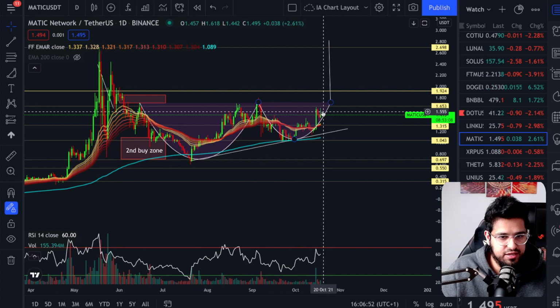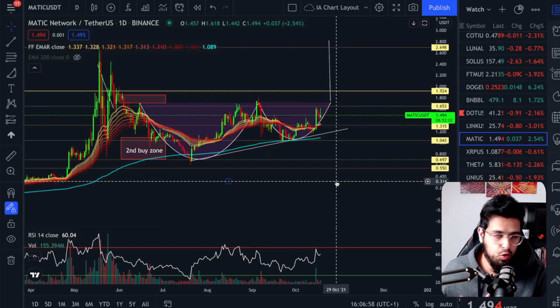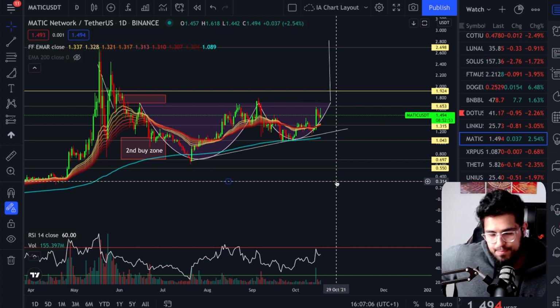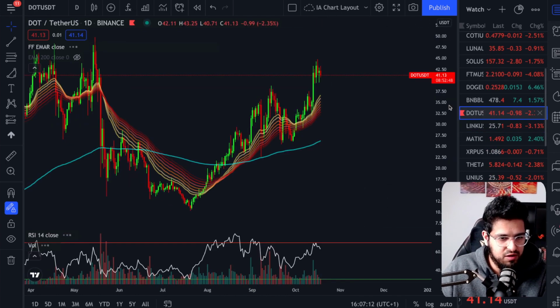So MATIC is looking in good shape, and obviously altcoins generally aren't as strong as they could be because Bitcoin is taking all the thunder right now. But we know we need to position ourselves in the altcoins that are going to be ready to explode when Bitcoin cools a little bit off and people rotate back into alts, because alts are then going to go firing from there. Let's take a look at Polkadot as well.